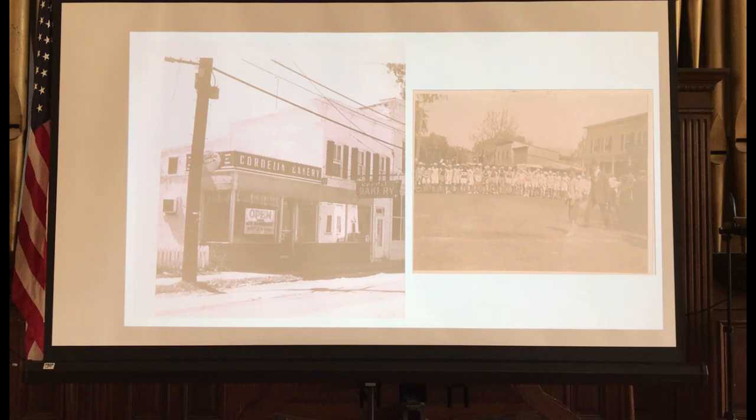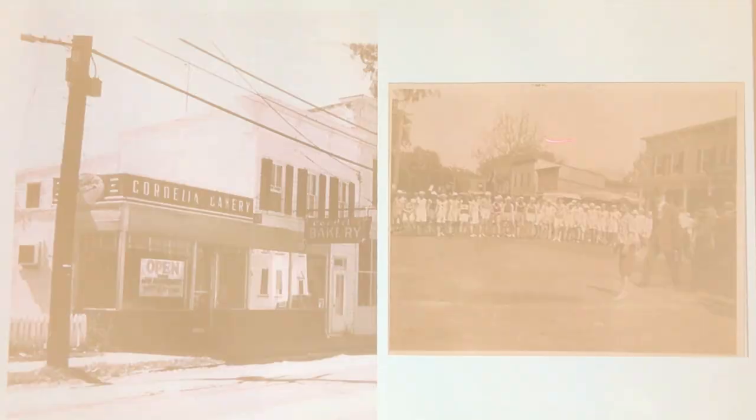And just a couple pictures I threw in there just for fun. These are two pictures along Main Street. Cordelia's Bakery was very popular from the 1930s all the way up to the 50s. And this is actually one of the most historic blocks in Laurel on Main Street right now. If any of you have been to Olive on Main, one of the favorite restaurants in Laurel, that is where the block is, next to the Laurel Mill Playhouse. And then down here, this is a little washed out. This is an older picture. I think it's 1906 or 1909.